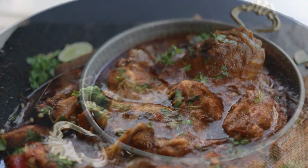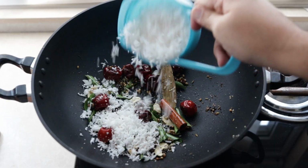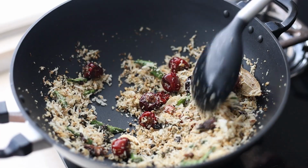Now this dish originated in the kitchens of the Chettiar people, and they were known for their extensive trade networks. They traveled a lot and brought back spices and culinary ideas from all across Asia, and they incorporated that into their cuisine.